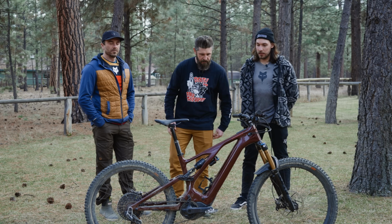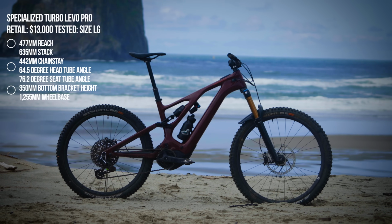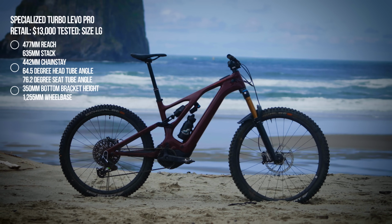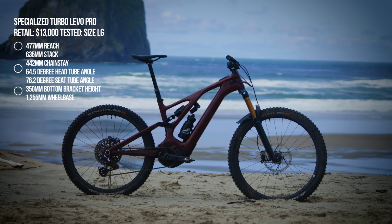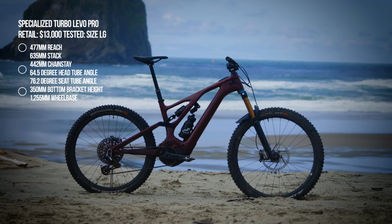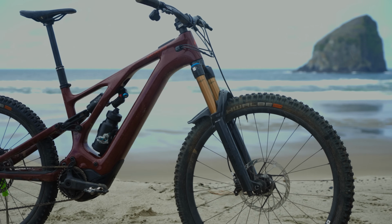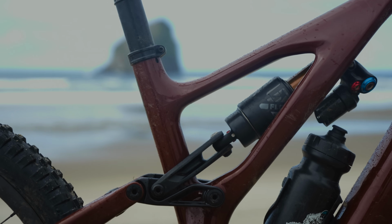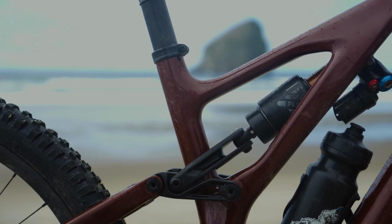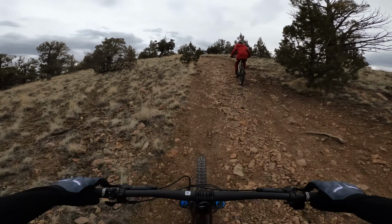Yeah, so the size large, or S4 as Specialized calls it, has a 477mm reach, 635mm stack, 442mm chainstay, 64.5 degree head tube angle, 76.2 degree effective seat tube angle, which is size specific and changes slightly throughout the range, and then a 27mm bottom bracket drop, which gives a 350mm bottom bracket height.